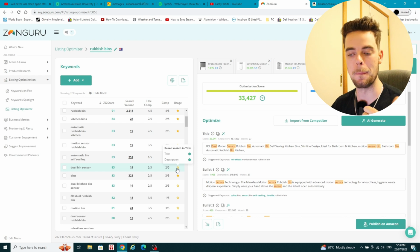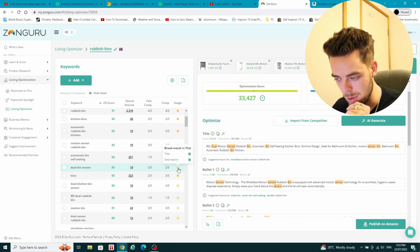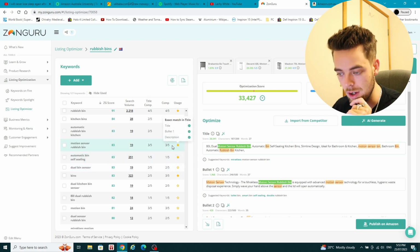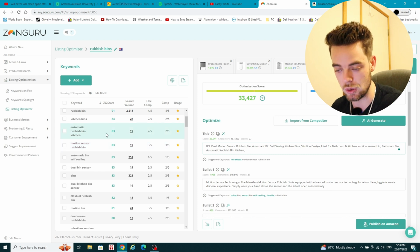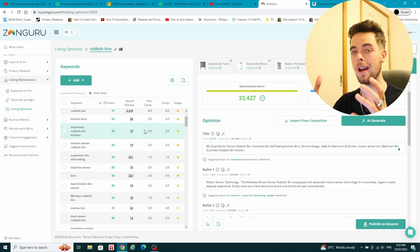So that's when you need to compare. So like this one, the dual bin sensor, compared to, what have I got? Motion sensor rubbish bin. This one here. Oh, okay, so in that example, they're actually the same for their ZonGuru score and their search volume, so you could go either. But if I actually went and I saw that this one maybe had a higher search volume or a higher score, I would of course put that one in as a full star instead of the other one.